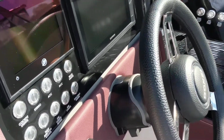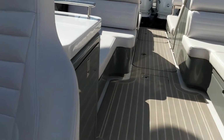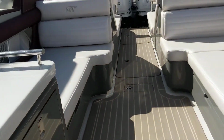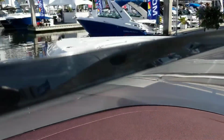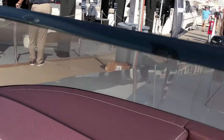See if I can get the cabin door open. Really sturdy window, as you grab it to go down below into the cabin.